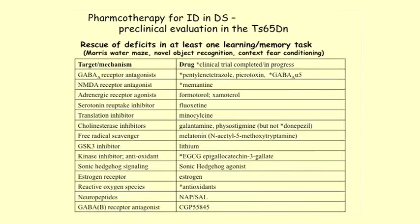So, TS65DN, been with us 20 years, okay? A lot of groups all over the world have studied this and found compelling Down syndrome phenotypic features. The TS65DN is the only mouse model that is being used in preclinical evaluation of potential pharmacotherapies. Okay, it's the only mouse model that has been used.